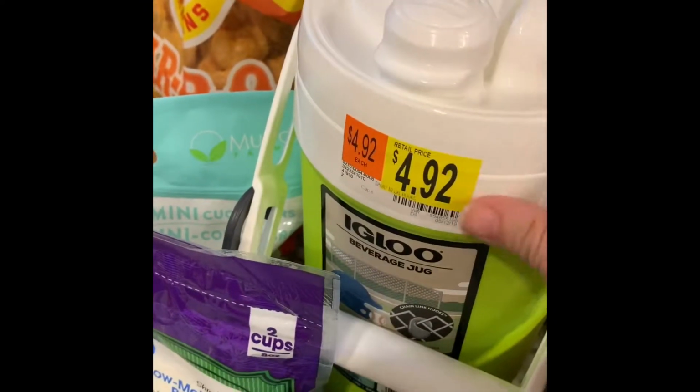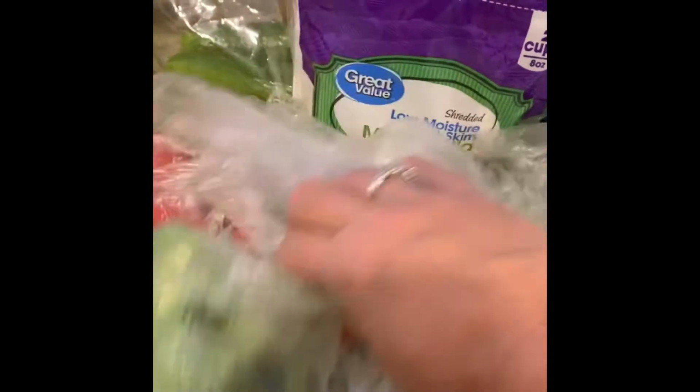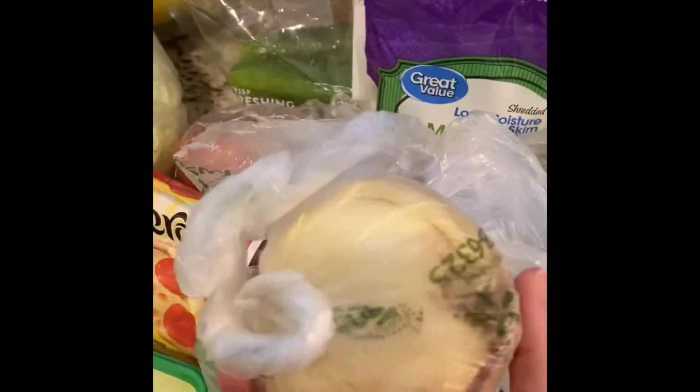My daughter broke her thermos for soccer, so we got her a new one of those. Some mozzarella cheese for those pizzas. I got some fresh broccoli. It's hard to see in these plastic bags, all of the green, but that's what that is. Just 1 onion. It's one of the sweet Vidalia onions.